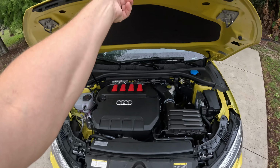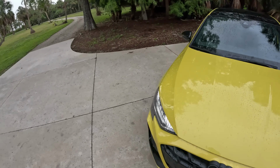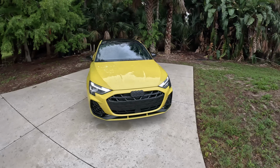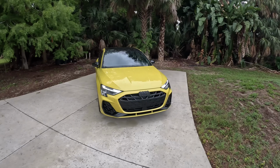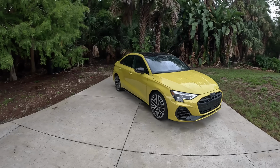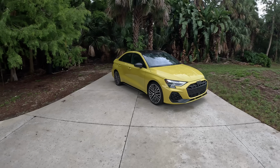You know, Audi says 0 to 60 in 4.4 seconds. I really wanted to test it today, but you can see it's a bit dreary and it's starting to rain. So we'll test it in some wet conditions, but I'm not expecting it to beat the 4.4. Just depends on how dry the roads can be when we're out driving.